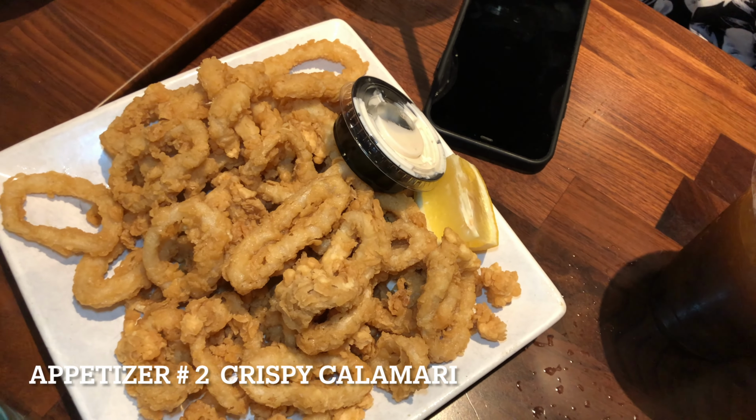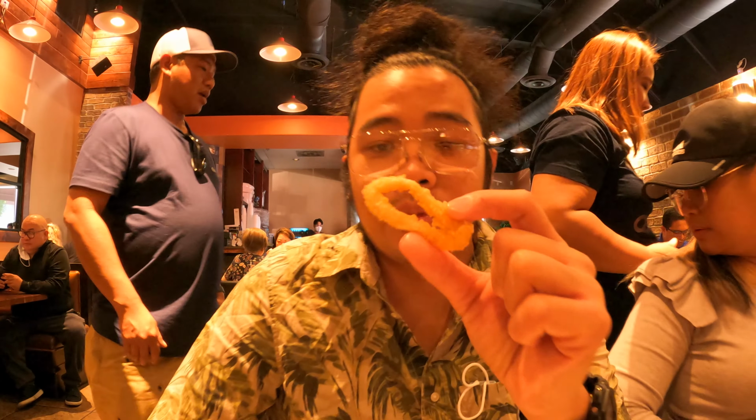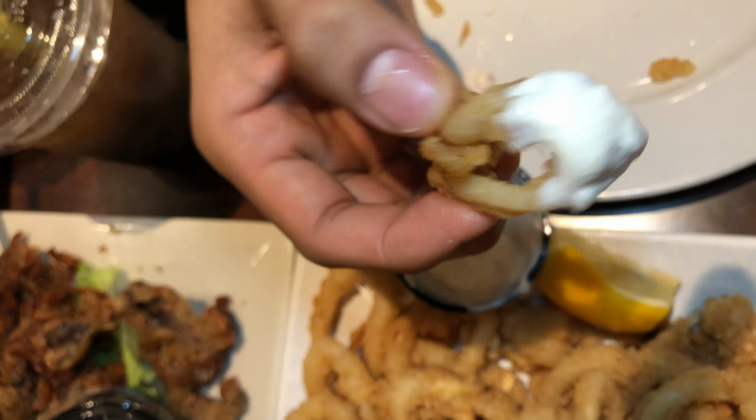Next appetizer is one of my favorites as well, crispy calamari. Now the recipe here is no different from the calamari of seafood stores, but this is delicious, tender, well seasoned, with a light batter that's not too oily but still crispy and tasty.